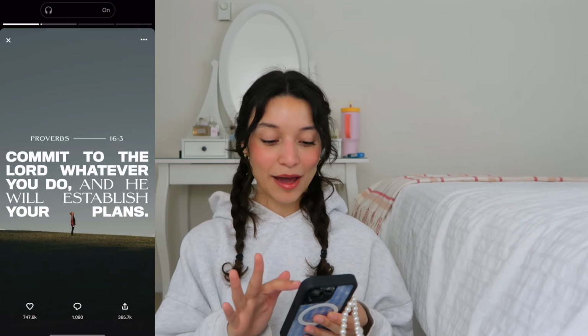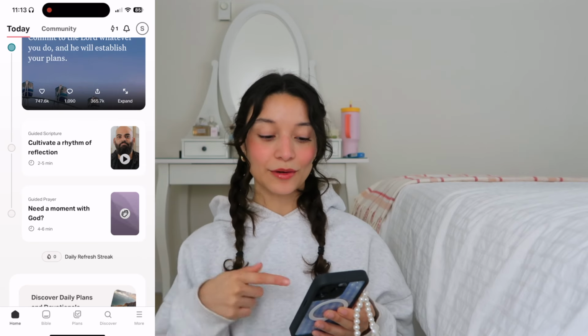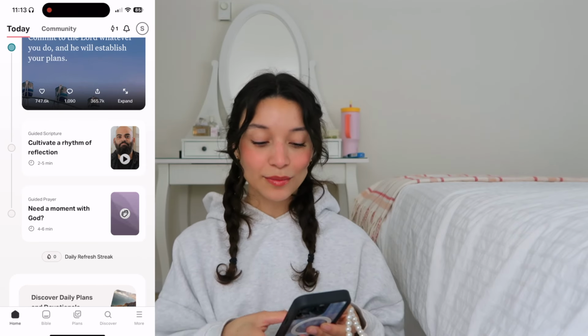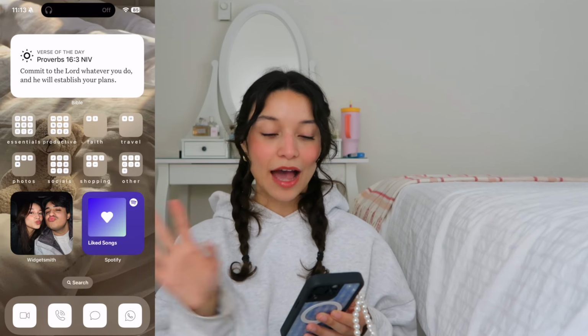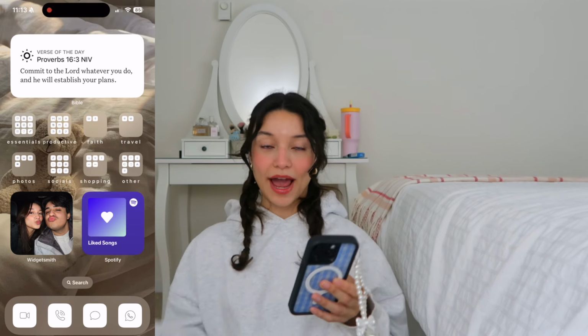I can just click on it and it brings me to the Bible app, and then I can do a little devotional. I can watch a video on it and read about it, take a moment to do a guided prayer as well. As you can see, all my apps have a custom icon. I'm going to show you guys how I did that after. For now, I'm just going to show you guys what I have on my phone.